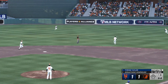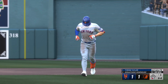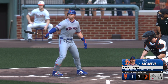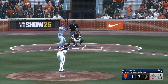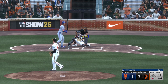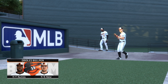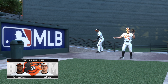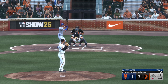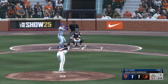And that one lifted in the air center field. Mullins in pursuit. Hauls it in, and there's 1 away. Jeff McNeil stands in. 1 for 1 with a single so far. Misses outside. Ball 1. Movement in the Orioles bullpen. Felix Bautista is up and throwing for Brandon Hyde. Baker getting loose as well. The 1-0. And another ball. 2-0 to count. All tied up, and we're at the top of the 5th.